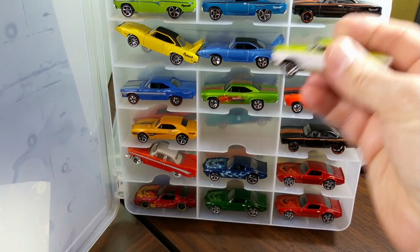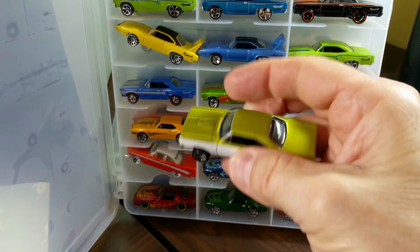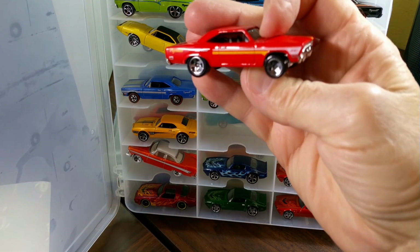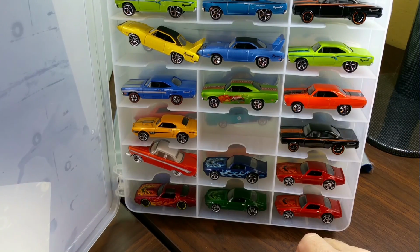And this is one of my favorites. I like that one. That's a pretty car. That one's all metal. I think that came out of a set, maybe. Some sort of a multi-car deal. Actually, it just seems like they make this particular model better than some of the others. It's really, really a neat one.